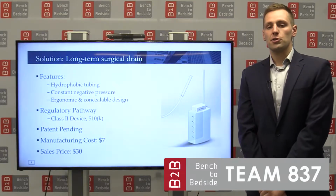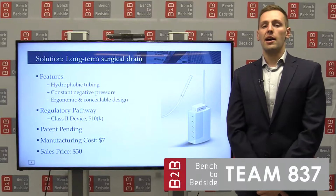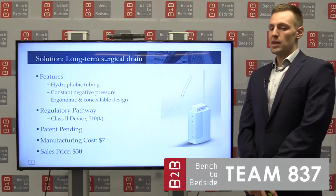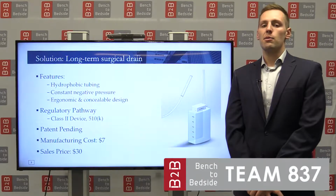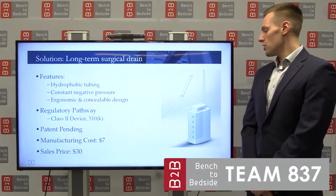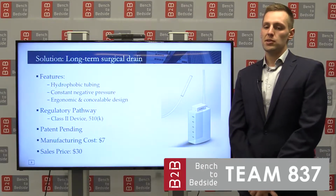So our solution is a long-term surgical drain, which features hydrophobic tubing created out of FDA-approved materials. It creates constant negative pressure through a battery-powered micropump, and we engineered it to be ergonomic and more concealable so that it better conforms to the patient's body.